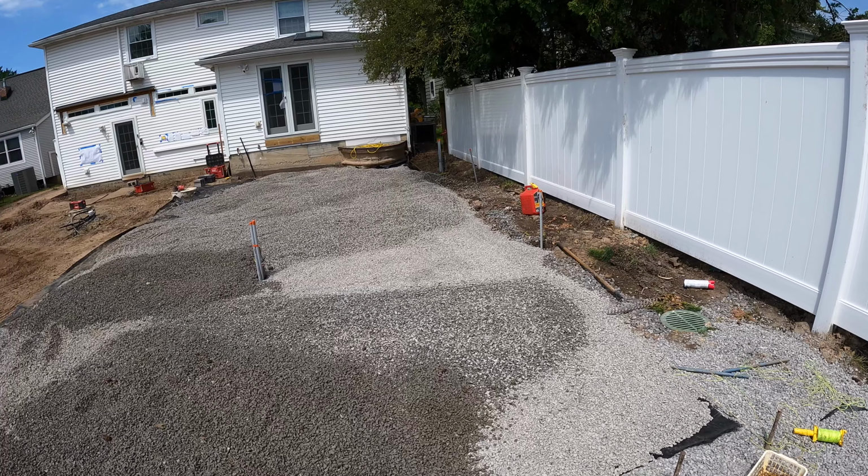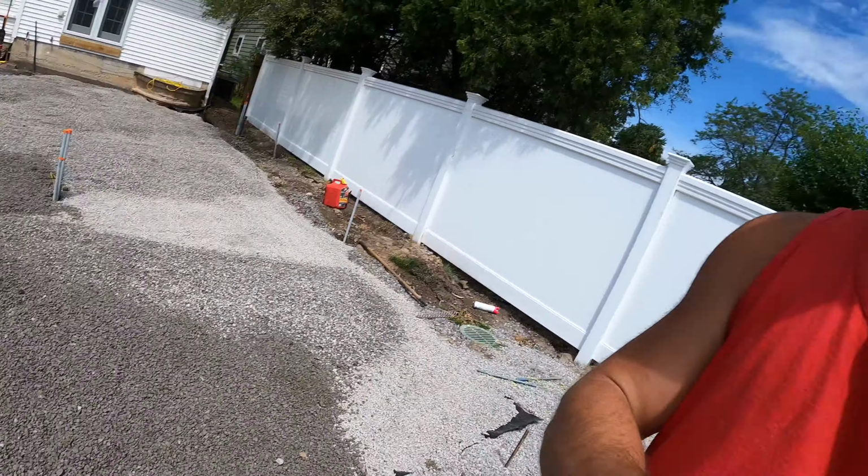Alright, so we're getting all this base in right now, which is really nice. We still have quite a bit of ways to go. Our dump truck driver has quite the turnaround time right now. It's about 30 minutes to get to the place, get loaded, and then come back, turn around, and get here. So it's about an hour and 15 turnaround, sometimes a little longer, depending on how long she waits at the quarry. So I'm getting the rest of this screeded out.